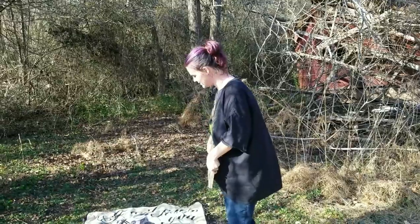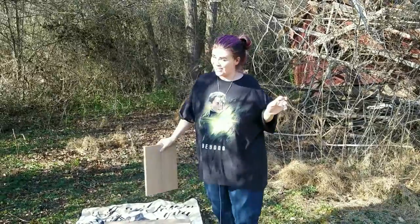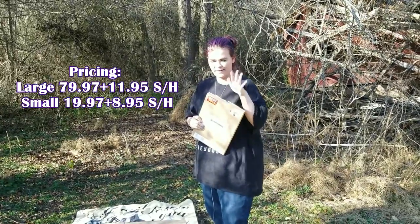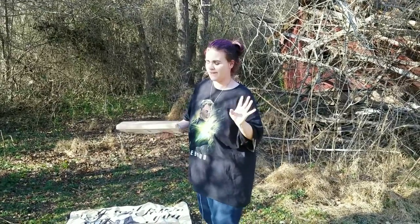Okay guys, I'm going to be doing an unboxing of what my husband got me for Valentine's Day. This comes from Celebrity Cutouts, which is a UK-based company. The smaller one takes up to 2 weeks to get here through airmail, and they do not provide tracking for the small one. The bigger one they do, and that only takes 3 to 5 business days to get here.